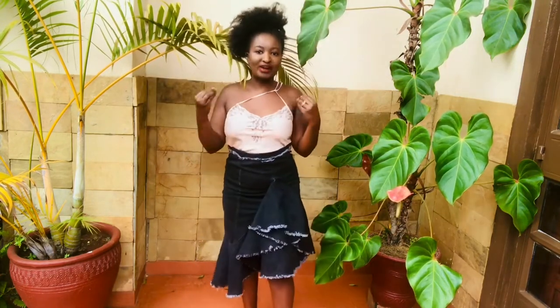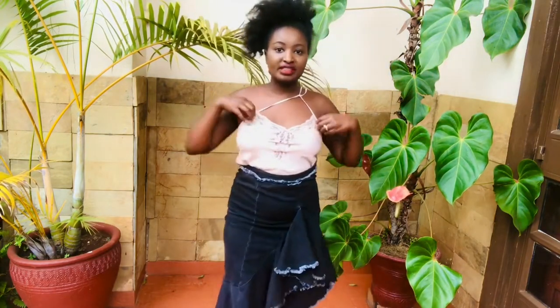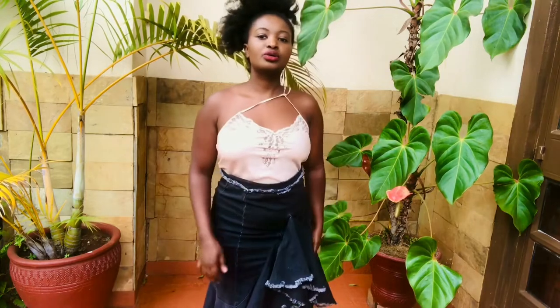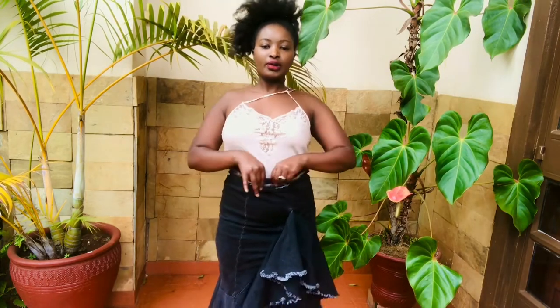And it looks so fancy and classy. With this top, it makes it even more cute. Yep, so this is how it looks.